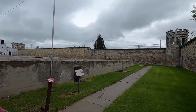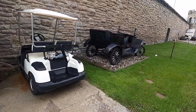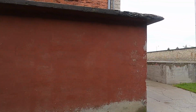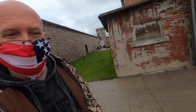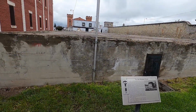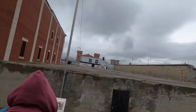And just like that, we're in the prison yard. Wow. We got some antiques out here. Oh, not the golf cart. This old antique car over here. Wow. Looks like it's seen its better days. Looks like this is where the prison tour starts. And the towers at the corners did house guards that were armed. All right. Let's go see what else there is to see.